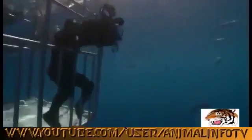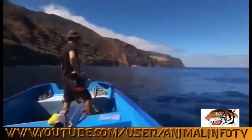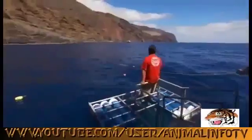The team will also have divers in cages recording the shark's behavior and alerting the crew when a great white is approaching. But there are some things the team can't schedule. It's a very non-invasive way to hook a camera to an animal. Shark!